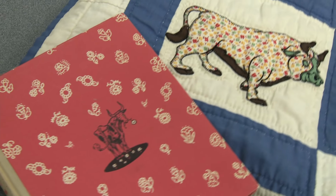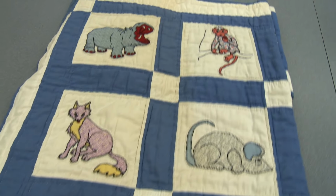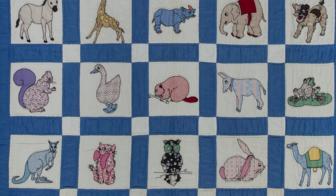Finally, Ruth Jones Black Patrick started a quilt for her infant son, but by the time he received the quilt, it was 20 years later. So this is the kind of needlework that we have in our collection that should make people who have unfinished things in their closets feel very good.